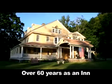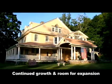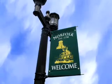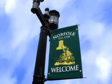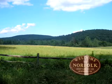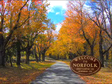Mountain View Inn has a wonderful history as an inn. It continues to grow and has room for your own personal touches. A few minutes walk from the inn provides hiking, biking, swimming, summer recitals, and concerts within walking distance to the quaint village of Norfolk, reminiscent of English country villages. Set in rolling countryside with crystal clear lakes, thousands of acres with walking trails.